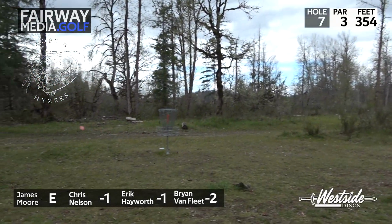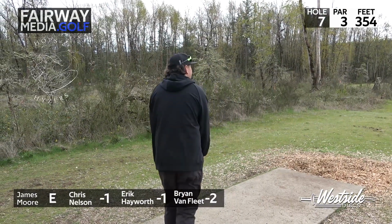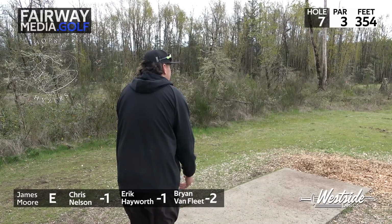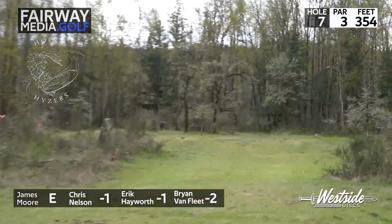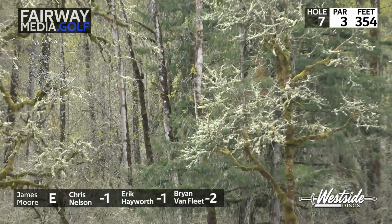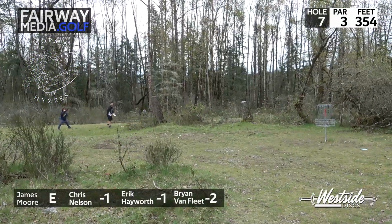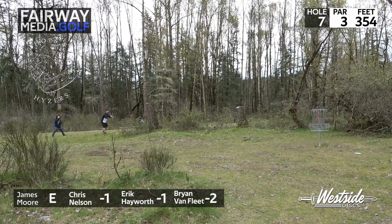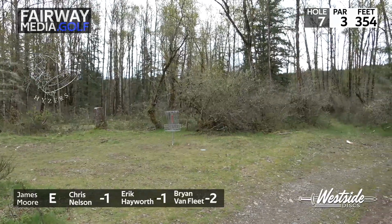There's Bryan. Great shot. Yep, Chris and Bryan both parking the hole. Great drive. Ace run? James is looking good as well. Maybe gets hung up in some of the longer grass. Here's Erik for his birdie run. Off the top.